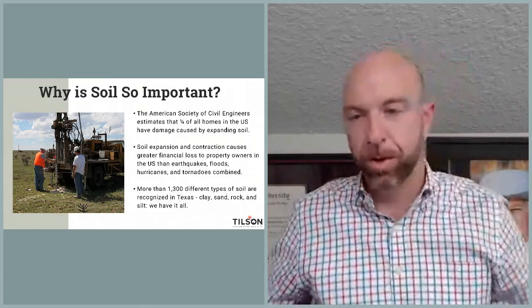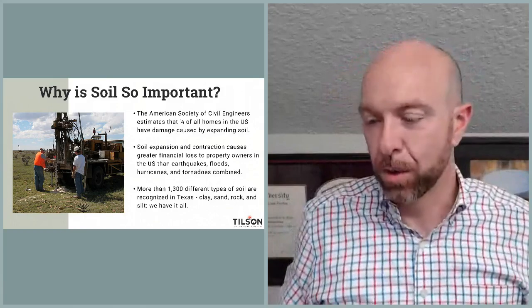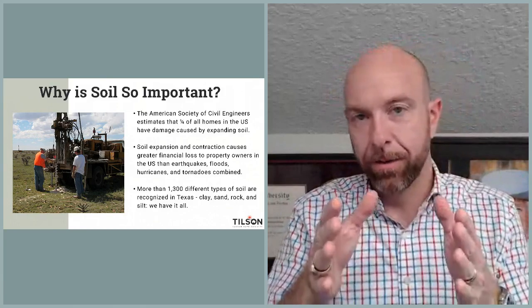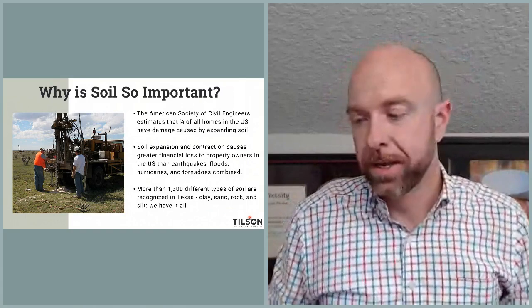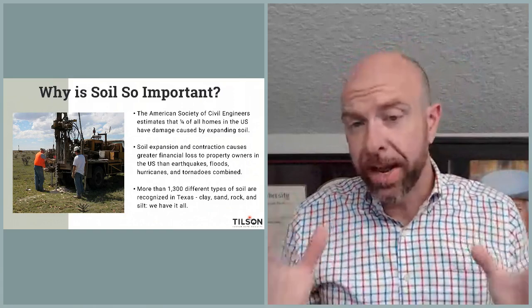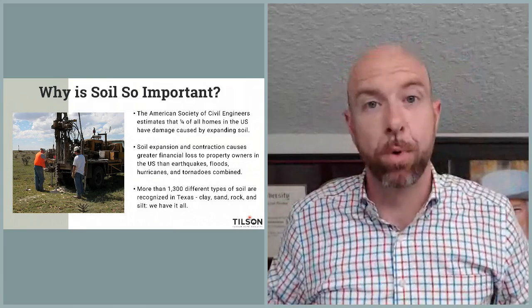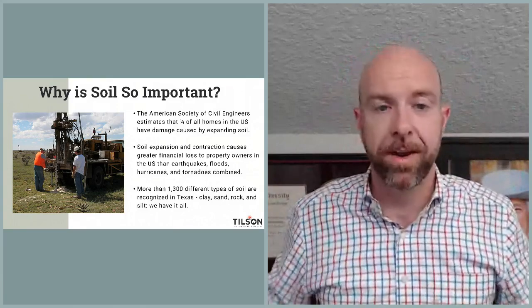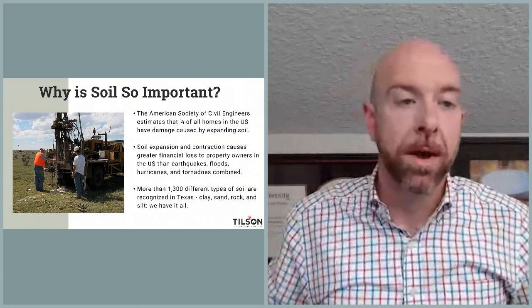We don't use the neighbors. We don't use the last one we built in this county, 2 or 3 years ago, because soil can vary not just from county to county, but even on the same piece of property 150 feet away. So in most cases, we're going to do a soil sample, like a site bore. So we're going to go down 15 to 20 feet, typically in 2 spots inside the footprint of the home.